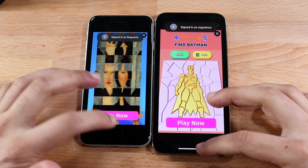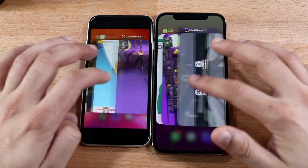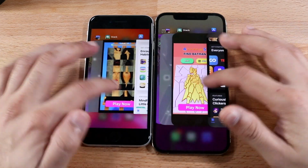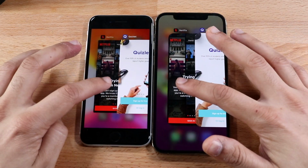And this specific app, the 12 Pro one as well. So I think honestly, this was a quick one. I will probably do a full one if you guys want to see it. I think this pretty much covers everything I wanted to hit on.